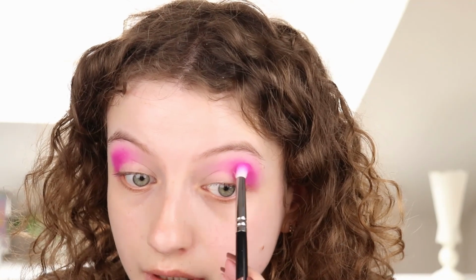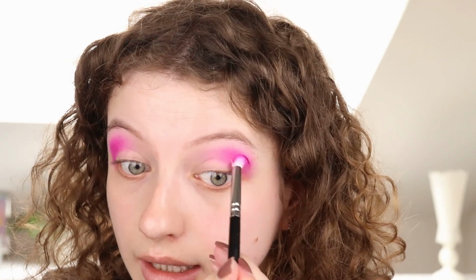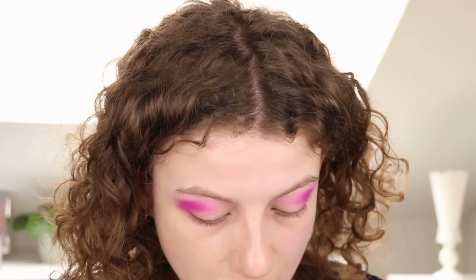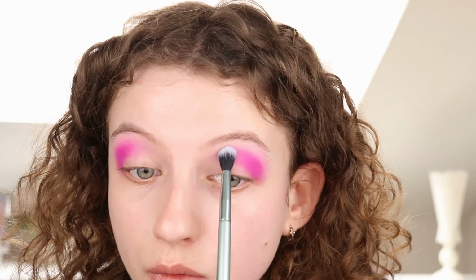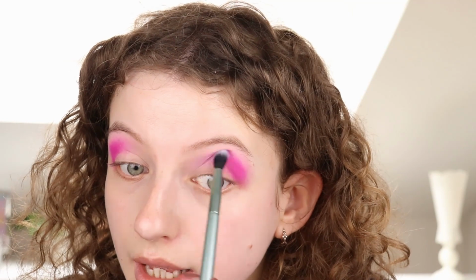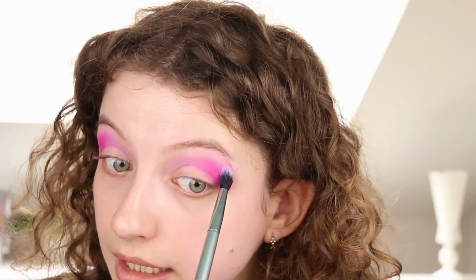It still has pigment on it. I didn't dip in again. I think I'm just gonna take a brush with a little bit of that Petal shade and kind of add a bit more of that over here. Kind of bringing that shade back, because I do want you to be able to see this. So I think that is looking quite nice. You can definitely see that lilac in the inner part.